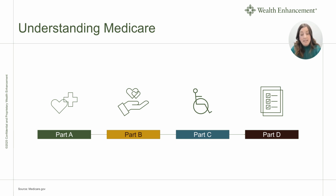Some retirees may select Original Medicare, which includes Part A and Part B, but others may find Original Medicare is lacking for their situation and may decide to supplement with Part C, Part D, or Medigap coverage. In some cases, that may mean paying additional premiums for this additional coverage.